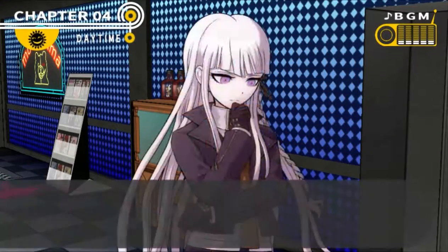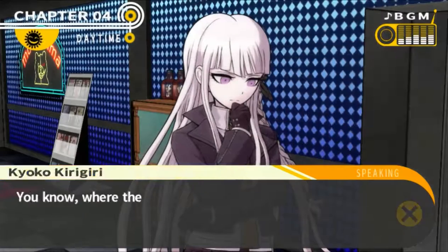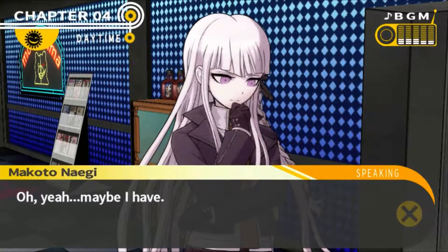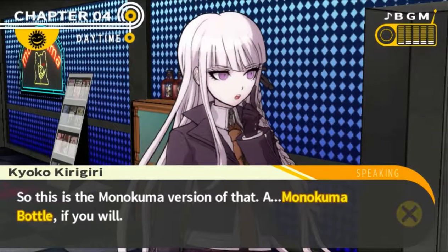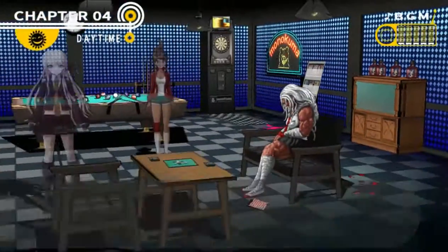Okay. So it's no different from your standard ship in a bottle. You know, where the bottle's opening is smaller than the boat placed inside? You've never seen that? In other words, this is the Monokuma version of that, the Monokuma bottle, if you will. Alright, more evidence, why not?